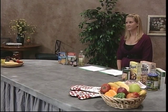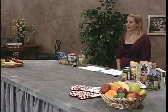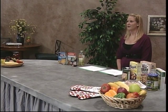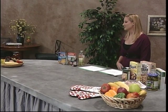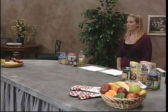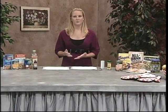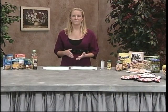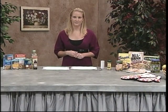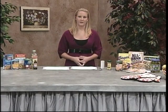If you want to add flavor without adding extra salt, try using a variety of spices like cumin, cayenne, and paprika, or you can use herbs like chives, basil, and thyme. At first, some of the low sodium foods may taste a little different to you, but don't worry. As you gradually decrease your sodium intake over time, your taste buds will adjust and your preference for salty foods will also decrease.